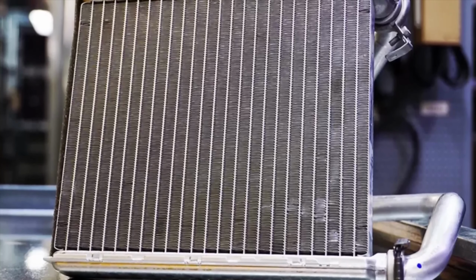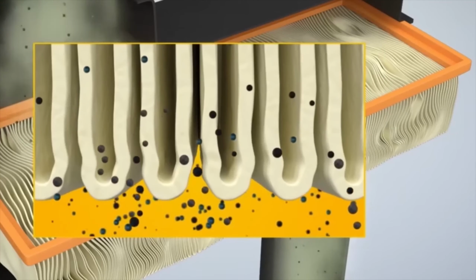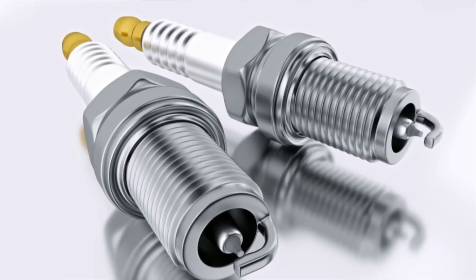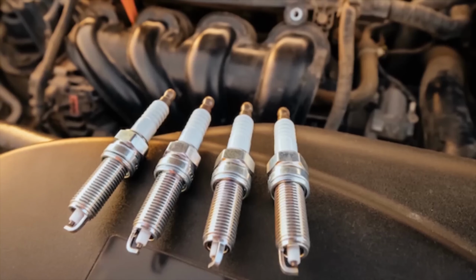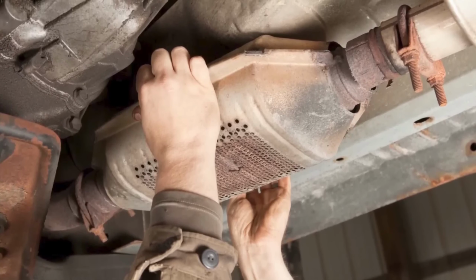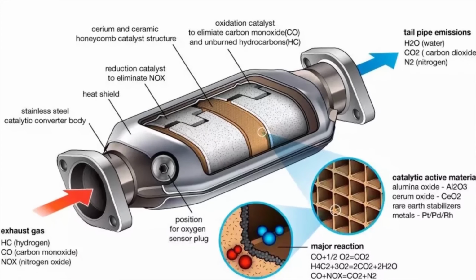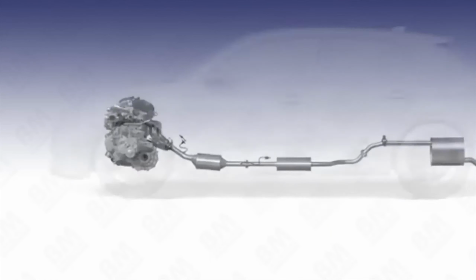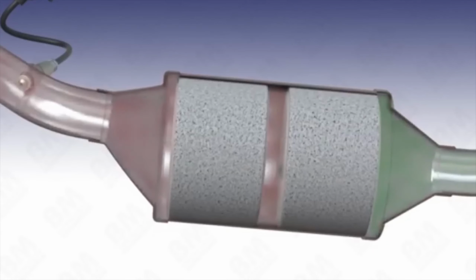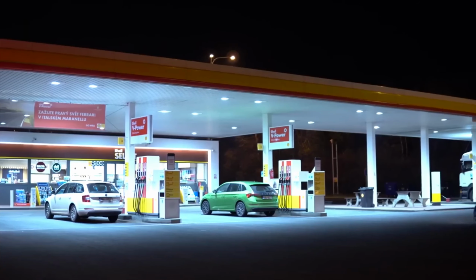The thermostat. The thermostat is a temperature-sensitive valve located between the engine and the radiator. Its job is to regulate the flow of coolant based on the engine's temperature. When the engine is cold, the thermostat remains closed, preventing coolant from entering the radiator. Once the engine reaches its optimal temperature, around 190 degrees Fahrenheit to 220 degrees Fahrenheit, the thermostat opens, allowing coolant to flow into the radiator for cooling. If the engine gets too hot, the thermostat opens wider to allow more coolant flow, ensuring the engine temperature remains stable.